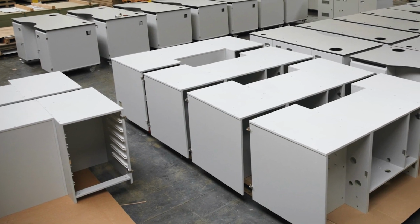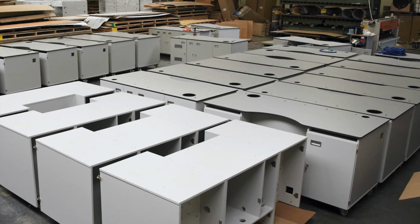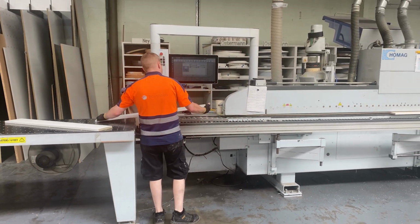Our material selection for the carcass uses EGA moisture-resistant melamine-faced MDF. This material is the optimum selection for humid environments given the characteristics of the product.